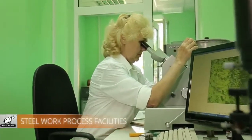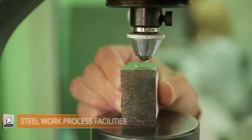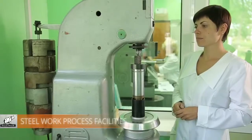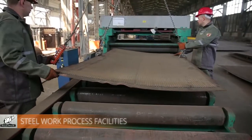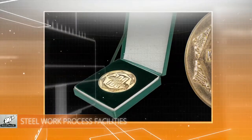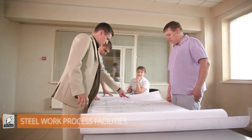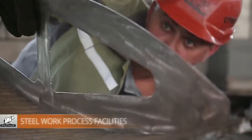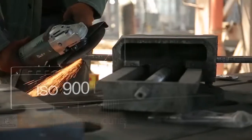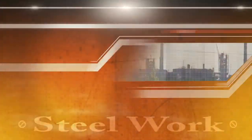The plant's own certified laboratories control quality at each process stage, from the delivery of raw materials to ready hard-faced sheets. In 2013, SWIP hard-faced sheets received an award at the All-Ukraine Product Quality Competition as one of 100 best commodities. The management system at SteelWork holds the ISO 9001-2008 and OHSAS 18001 certificates.